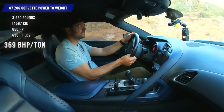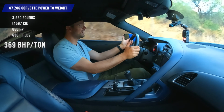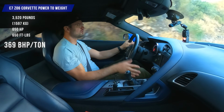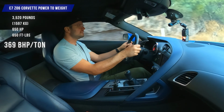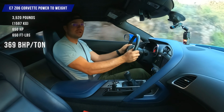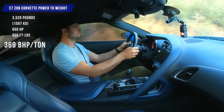Now for reference, a normal fast car is about 200 brake horsepower per ton. Something that's genuinely really, really fast is 250 or 300 brake horsepower per ton. So the fact that this is 369 horsepower per ton means it is incredibly fast. And if my recollection is correct, this is the fastest car by power to weight ratio I've ever driven. And it feels like it.